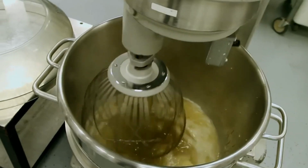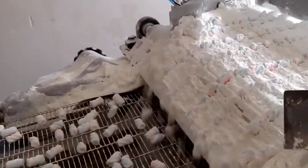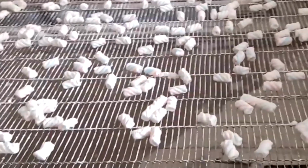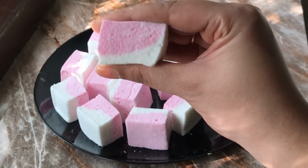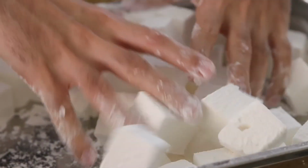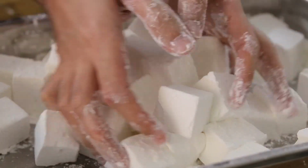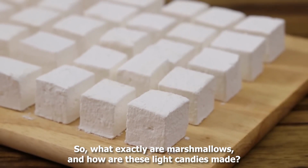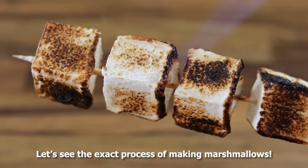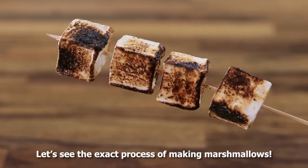Marshmallows are more than simply sweets, they're a culinary marvel with a rich history to match their texture. Once made from the sap of a plant and considered a medicinal treat, today marshmallows are a marvel of science, engineering, and culinary art. So, what exactly are marshmallows and how are these light candies made? Let's see the exact process of making marshmallows.